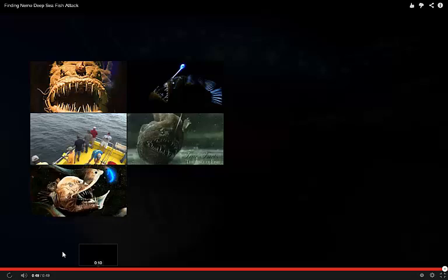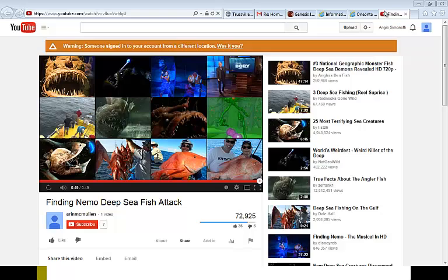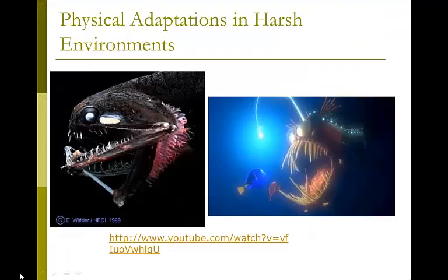Okay, so you can see, whoa, all right, let's see how we can see. There we go. Whew. Okay, so obviously an adaptation here is that this fish, the anglerfish, has developed a light. When you're in the deep sea, there's no light down there. And so you can even hear Nemo's dad saying, I'm feeling happy. Well, we know that light causes us to feel happier. But when they saw the teeth, not so much happiness anymore.